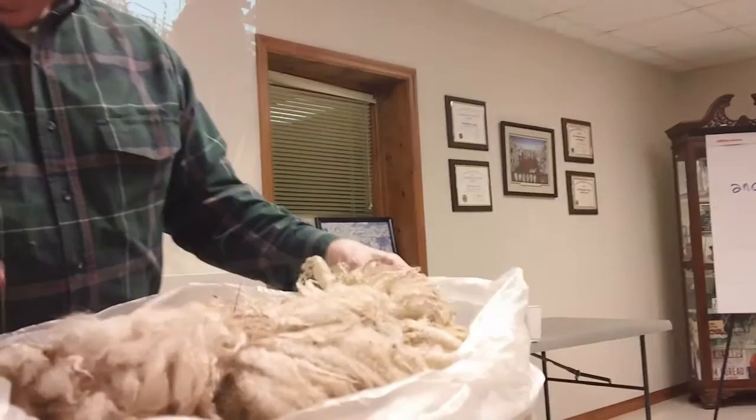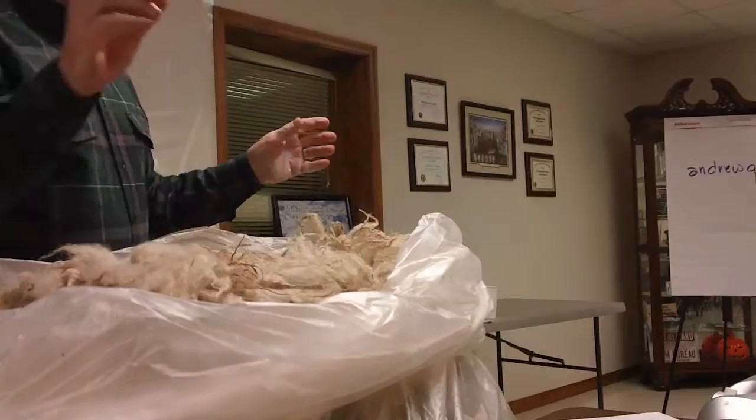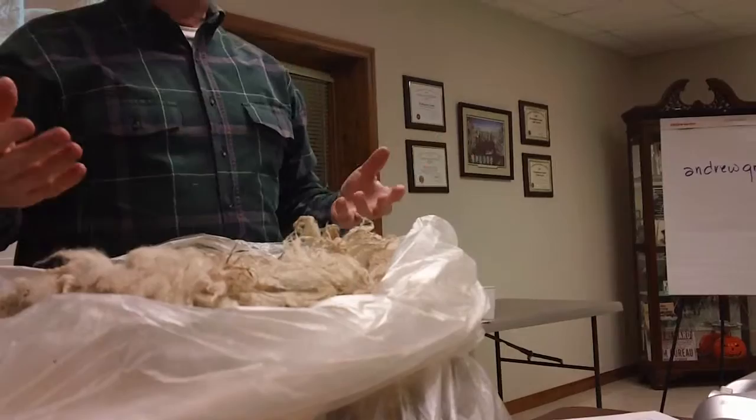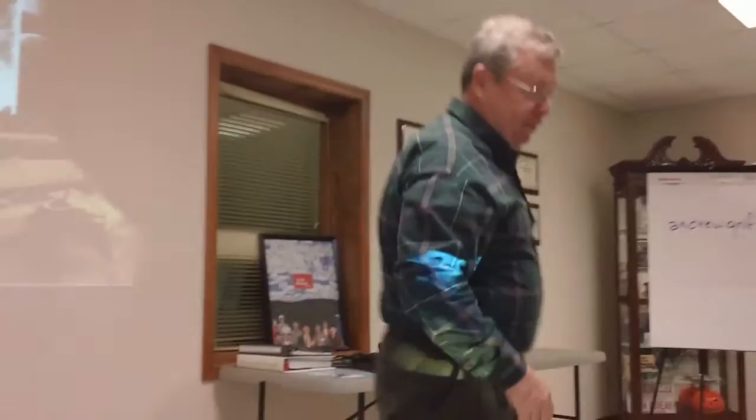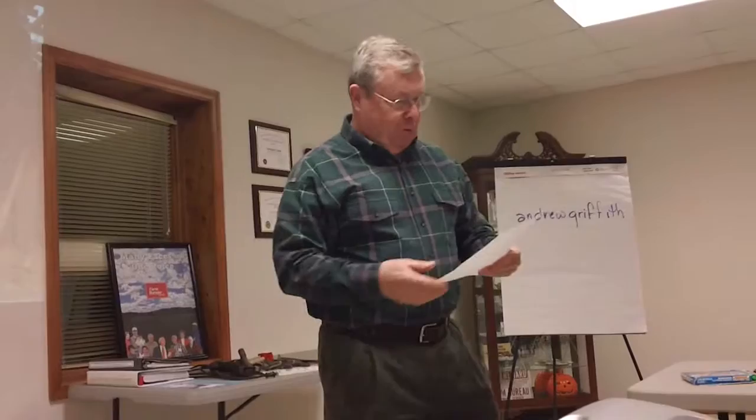But this bag of wool has a name. All of the wool off of one sheep for 1 year's growth in one bunch is called a fleece. A fleece. So this is a fleece. So those are some terms that we really need to know about sheep before we go on.